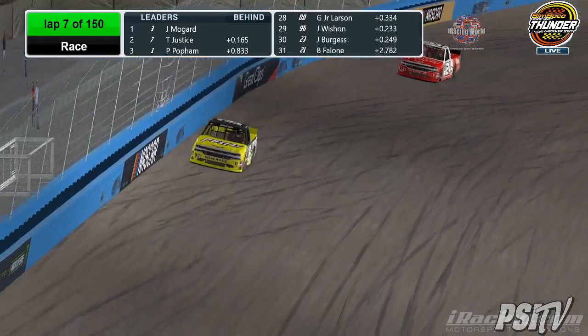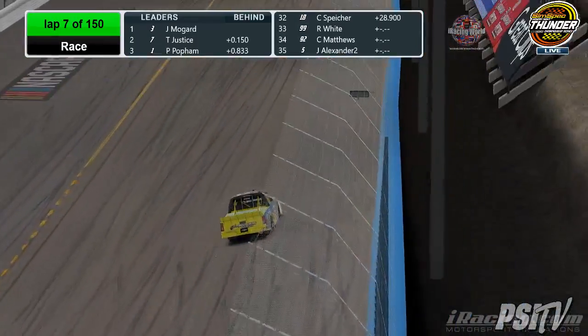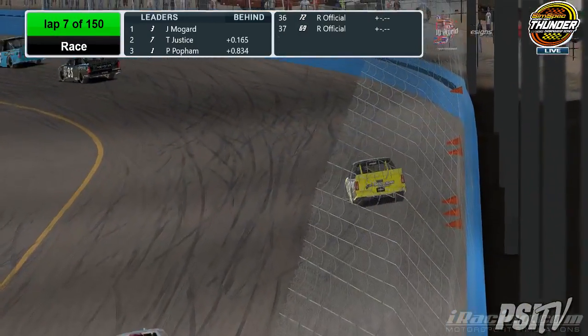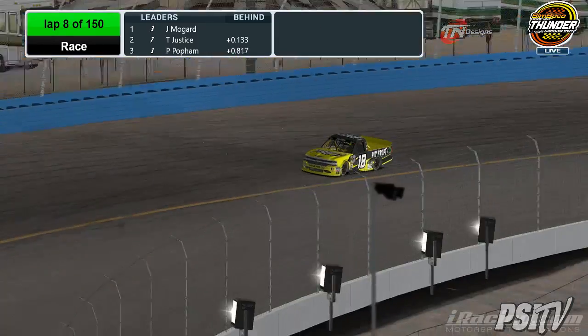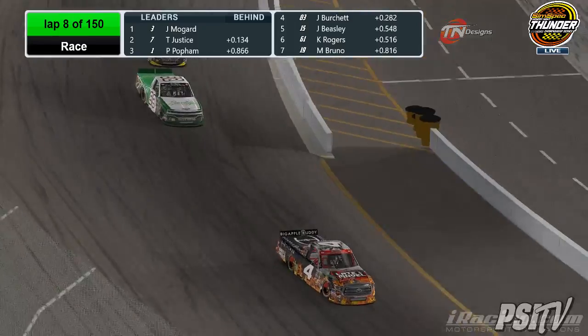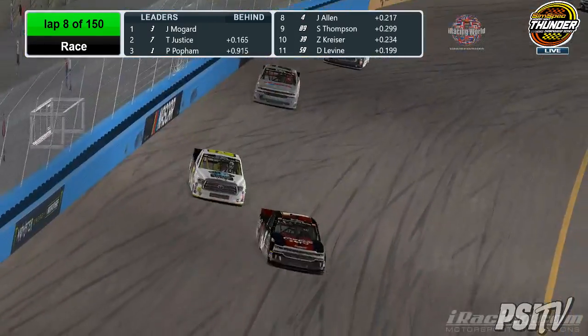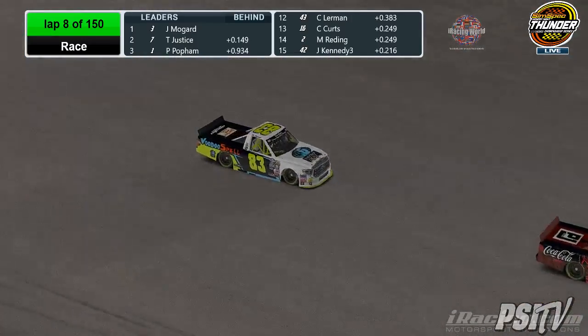And we're looking further back through the field. Cody Spiker currently in the last position. Not sure what happened to him, but he has fallen a lap down to 32nd. Blaine Falone is in 31st. Back towards the front, Jackson Allen in a battle with Mike Bruno. Kelsey Rogers just ahead. And it looks like these guys are just getting single file and having a race.